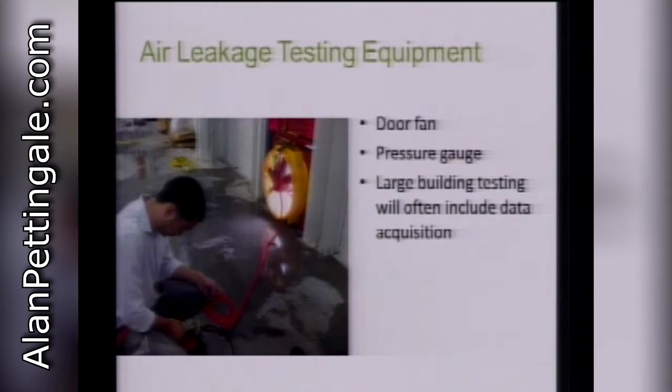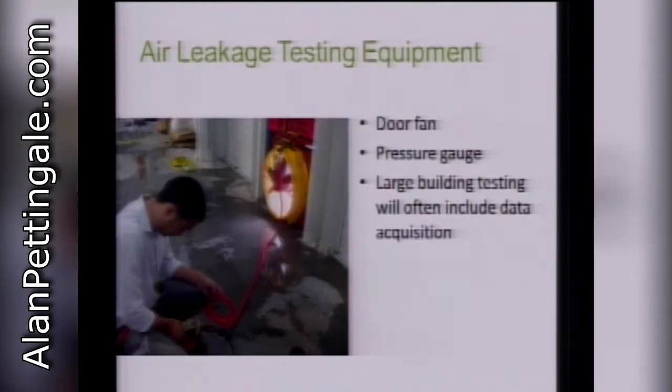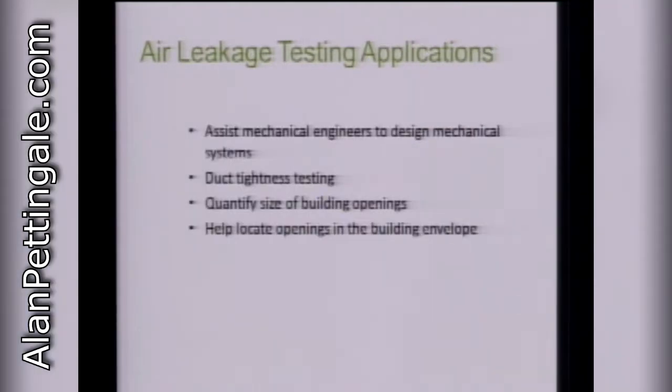Testing equipment is a door fan that's calibrated to measure how much air is passing through it, and a pressure gauge where you're measuring the amount of air that's going through at that pressure. If we're doing a really big building, not just houses but really big commercial buildings, we'll have a computerized setup that's taking measurements. From just those numbers that we were talking about, we can get the square feet of hole area that you have in your building, which helps when you try to seal things up.